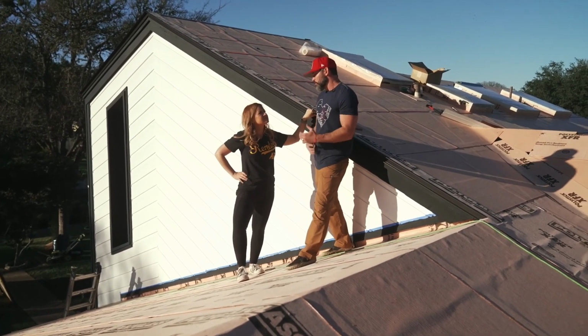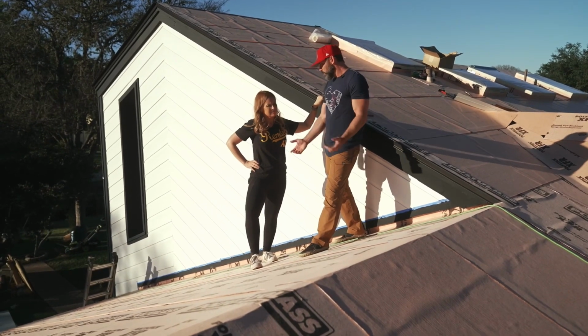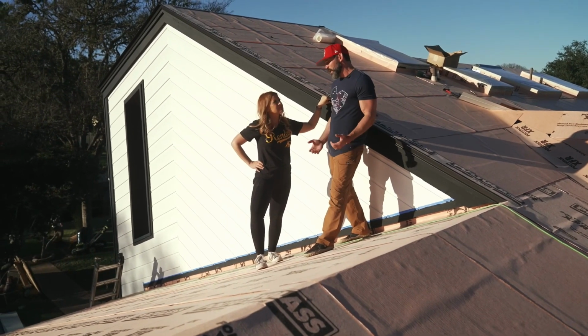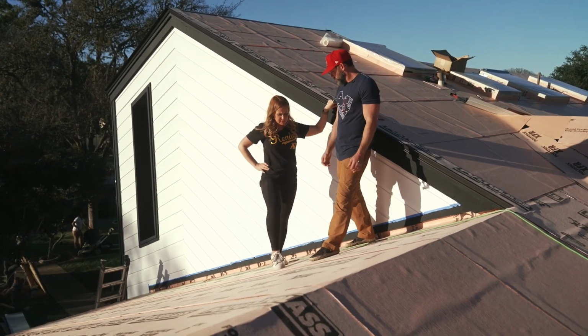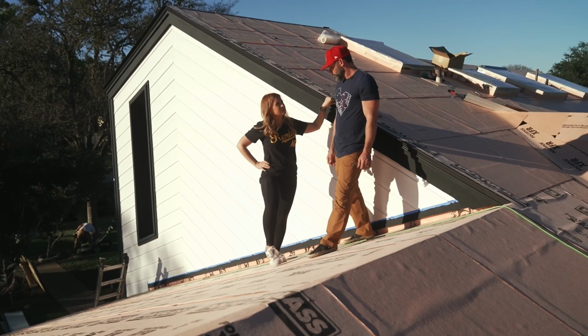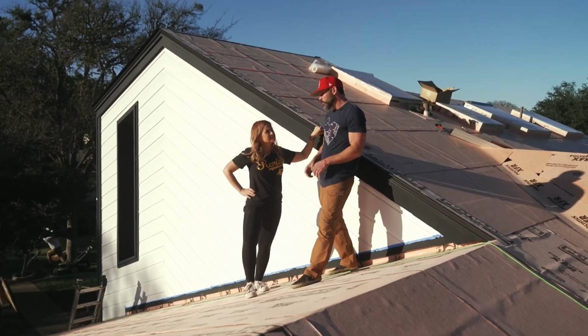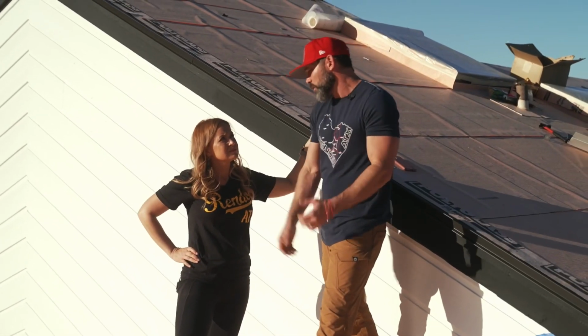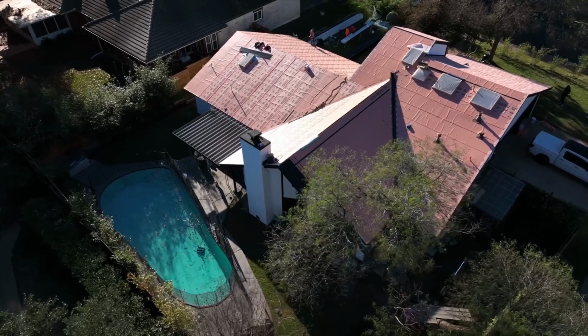I'm such a big fan of minimizing process, and oftentimes we're going to go with a peel and stick underlayment underneath a metal roof anyway. I just feel we might as well amp it up a little bit and make it resistant to fire. Make sure the underlayment is as good and long lasting as the roof. Absolutely, and if we can do that around the entirety of the building, then you've got essentially a fire-resistant building, and I think that's a really smart way to build.